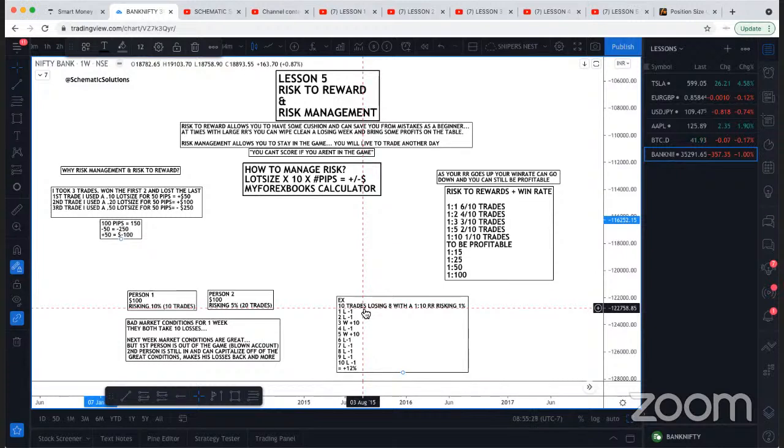But keep in mind, our minimum RR is a 1-to-10. So let's say for each one of those trades, we're risking 1%. First trade, we lose 1%. Second trade, we lose 1%. Third trade, we win 10%. Fourth trade, we lose 1%. Fifth trade, we win 10%. 6, 7, 8, 9, 10, we lose 1%, all of those.